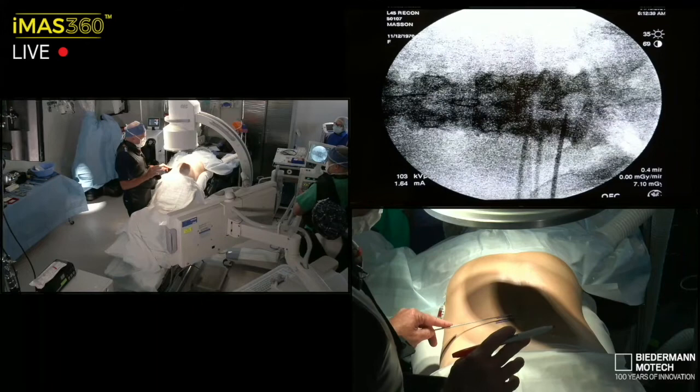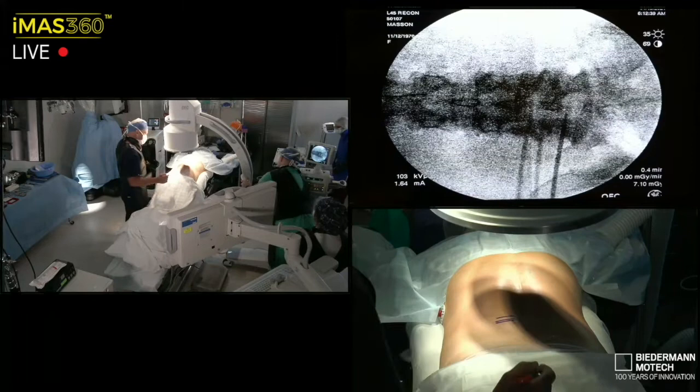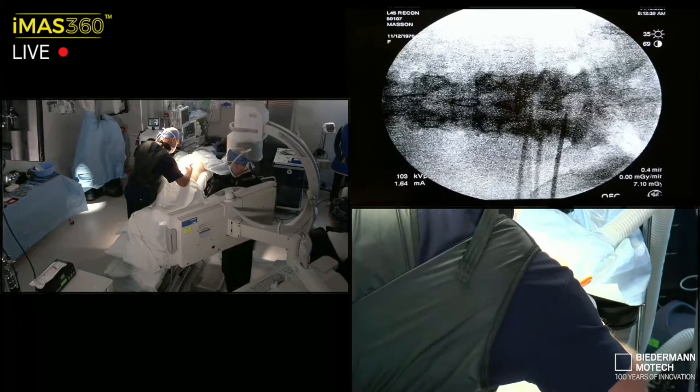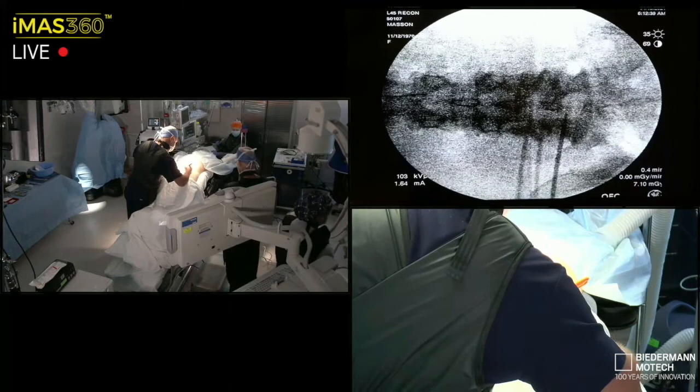All right, let's get fluoro out, mark, and get going. I'm going to excise this little scar. And here we go.